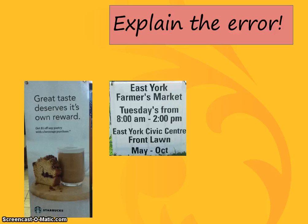Just to clarify, the market doesn't belong to only one farmer, so that apostrophe should be after the S. And Tuesday, it doesn't say Tuesday is, and it's not talking about anything that belongs to Tuesday, so you don't need an apostrophe there at all.